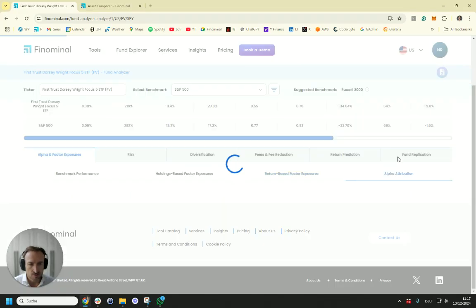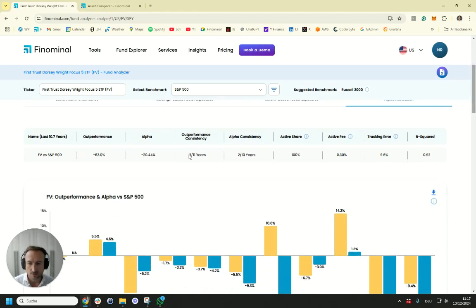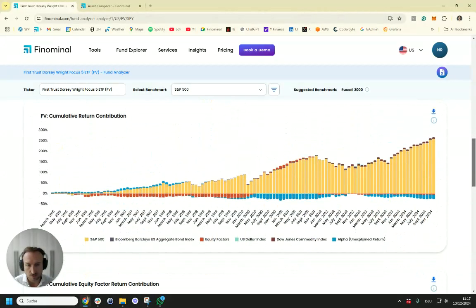From an alpha perspective, we see that over the last 11 years, this fund has only outperformed the S&P 500 in 3 out of 11 years, and only generated alpha in 2 out of 10 years, which is quite poor. What is attractive is the high active share of 100% compared to the S&P 500, so there's very little overlap. But of course, that would hopefully translate into outperformance and alpha.